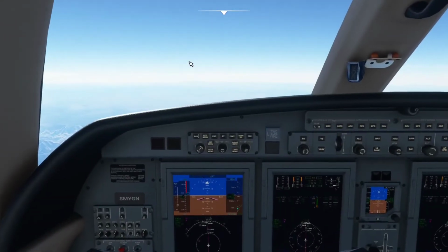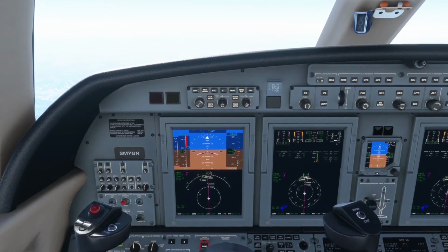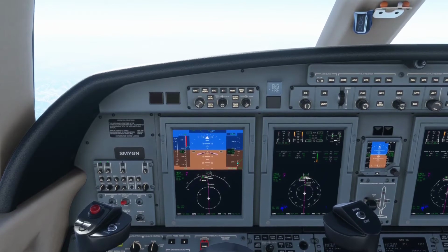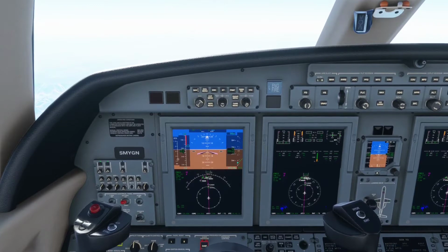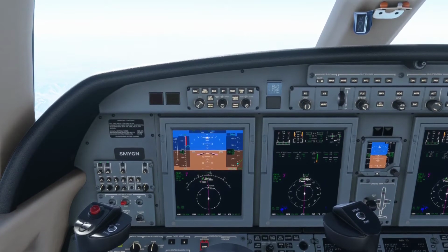So let's now take a look at the weather and also the approach that we're going to fly. The weather at the Grand Canyon Airport is quite good. No clouds or broken clouds at 12,000 feet. Good visibility, winds are calm, pressure of 3032, and a temperature of 6.7 degrees with a dew point of -5. So that all sounds great.